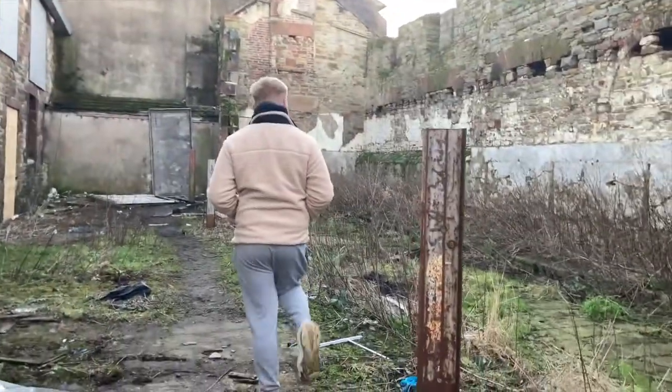Hi, everyone. Oh, good girl. This is it. It's obviously all been boarded up, only very recently, because Scott came here about a month ago. There are stairs and stuff up there.